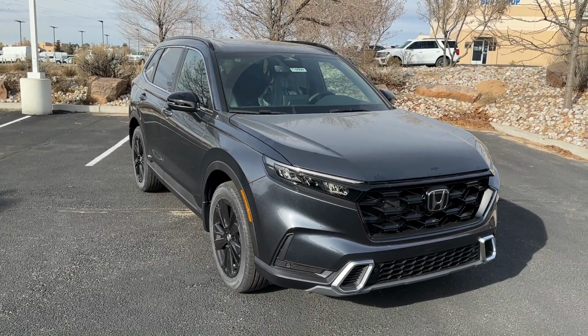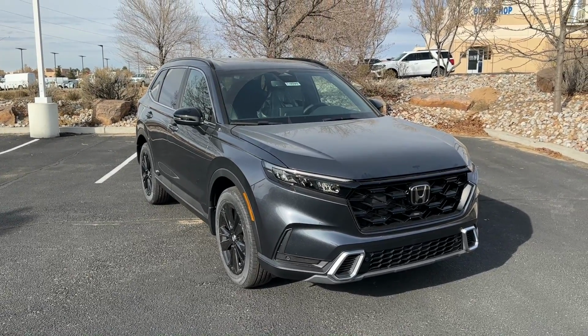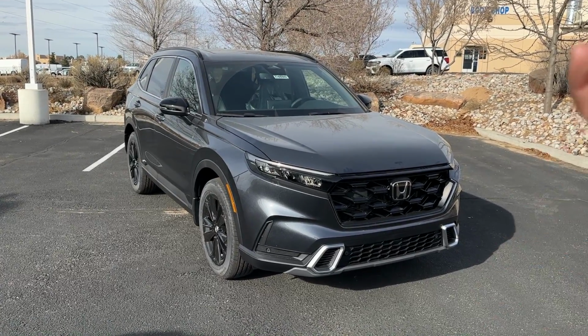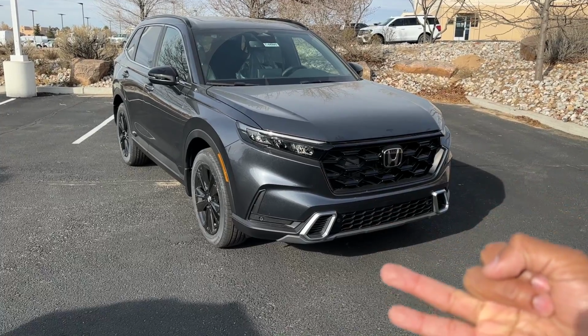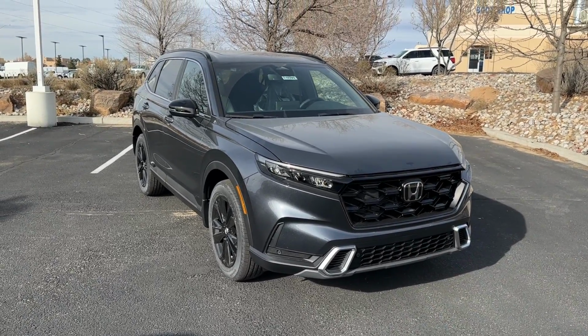We have the 2023 Honda CR-V Hybrid Sport Touring. So this is the highest level you can get in the lineup. Remember, there's four of them. You have the EX, which is now your base model. You have the Sport, which is the lowest hybrid. You have EXL, which is the highest non-hybrid. And then this Sport Touring, which is fully loaded.